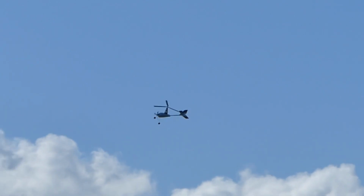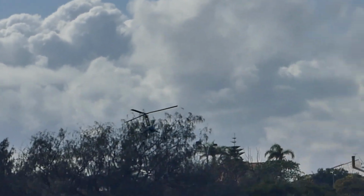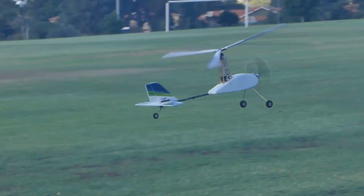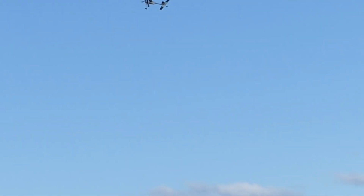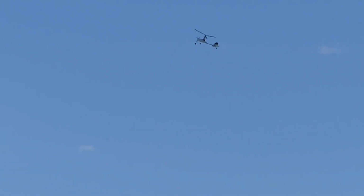Where's the tail wheel on the ground? Well, it turned out he might have had a tailwind. Yeah, I don't know. So you've got to really use rudder, presumably, to do the turn. Yeah. People like to do stall turns as well.